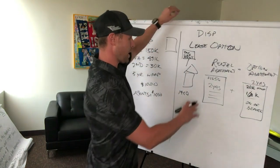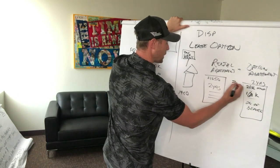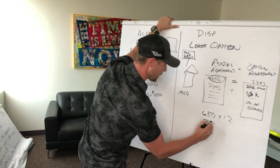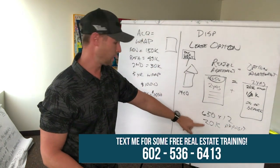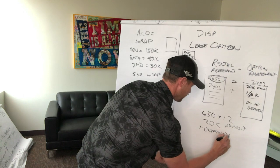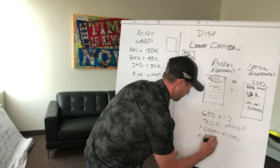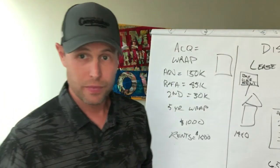If they don't execute the option, they walk away from that 20 grand. But you're also getting this extra cash flow. So now you're making 650 times 12, plus you got 20K as the deposit. So you're getting premium rents, you're getting the deposit, plus you get depreciation. If I could spell. What else do you get? You get future appreciation. Still can't spell. You get tax benefits. Do you understand what I'm doing right here?